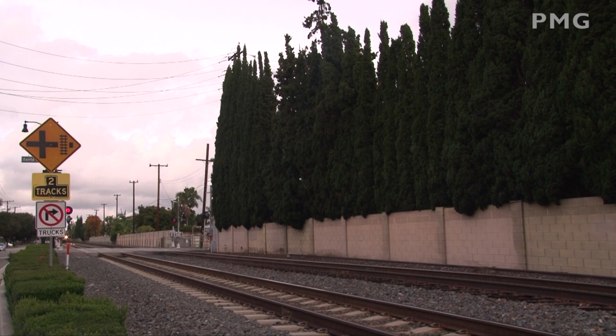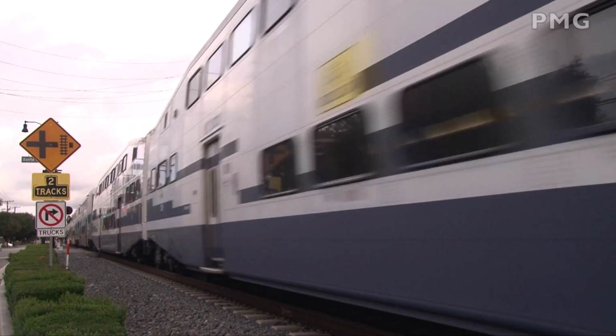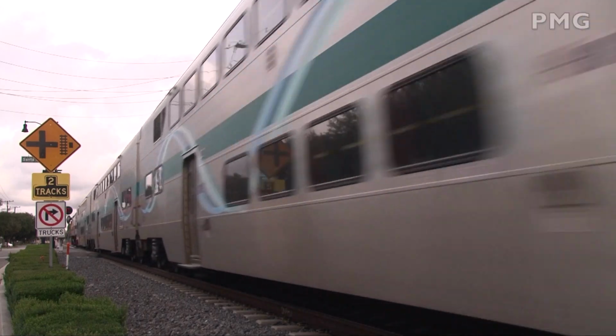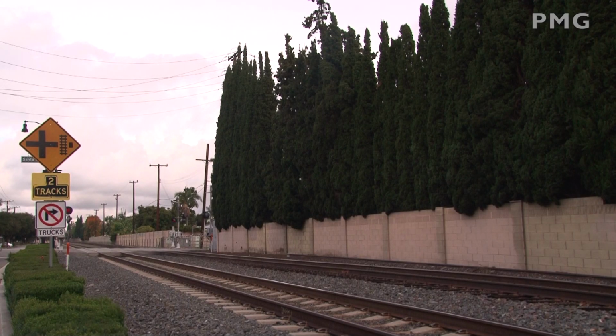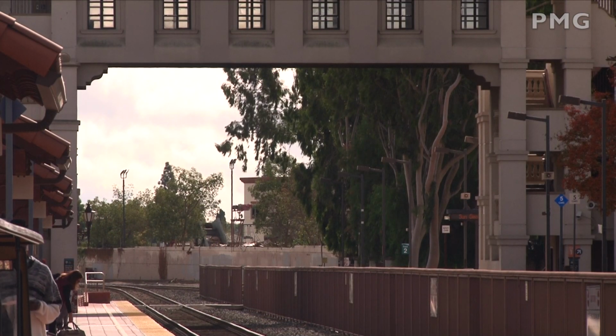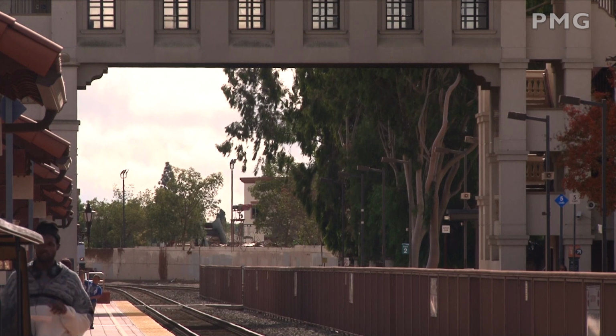Let's pay a visit to the city of Santa Ana along the Orange Sub and watch a few Amtrak Pacific Surfliners and Metrolink commuter trains as they transport commuters between LA, Orange, and San Diego counties. This track was once owned by Santa Fe and known as the 4th District in their Los Angeles Division timetables.